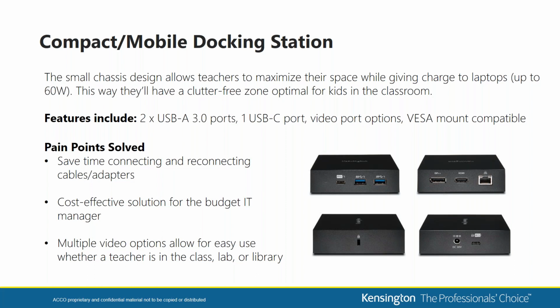So again, reviewing the pain points. One, this is solving a whole lot of those reconnecting and reconnecting issues that we discussed earlier. This dock is actually a great cost-effective docking solution where you're actually going to hit that sub $100 price point. And then, of course, allowing those multiple video options. So if you need DisplayPort for that projector, or if you need HDMI for that monitor, you're going to have that with these docking solutions. So a great opportunity here to show you a really good clutter-free solution for your classroom or your office.